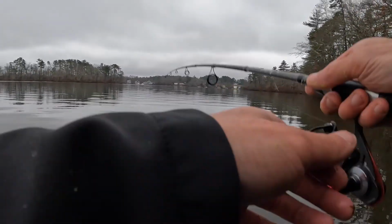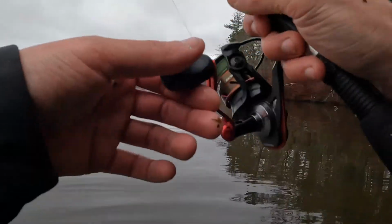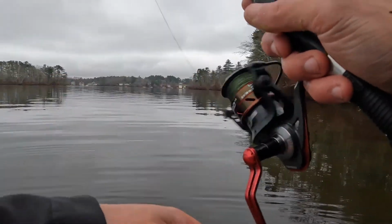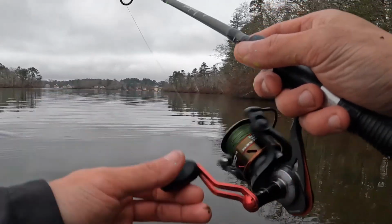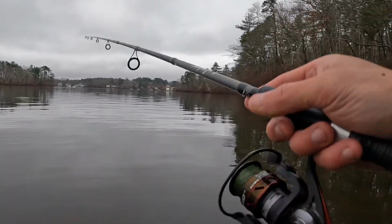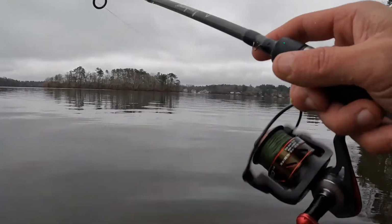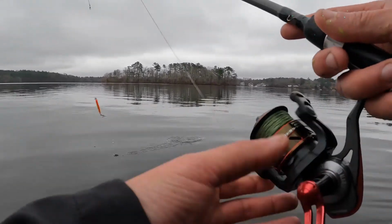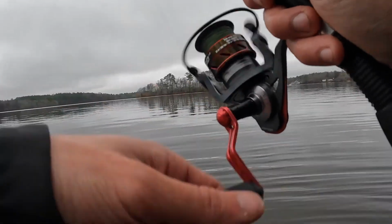Hit this thing. So this substrate over here is actually really good for them to spawn. It's gravel sand mix, so this is probably where they're going to set up come spawning time. Oh, I scared something over there.